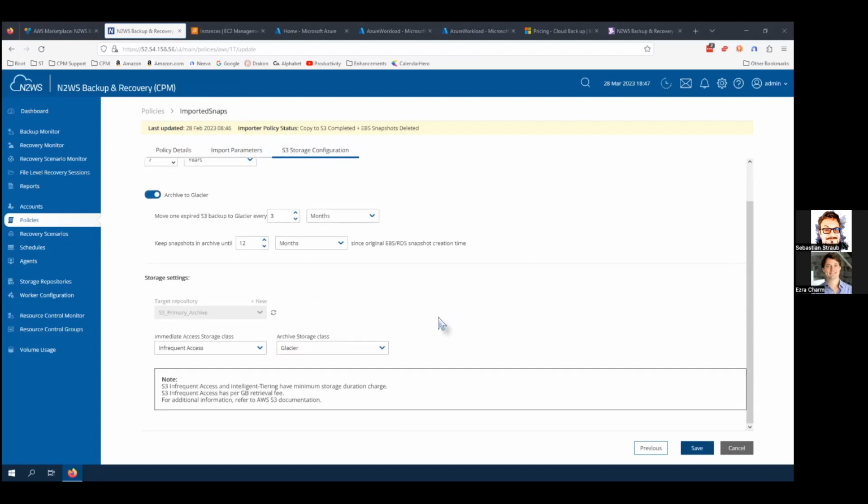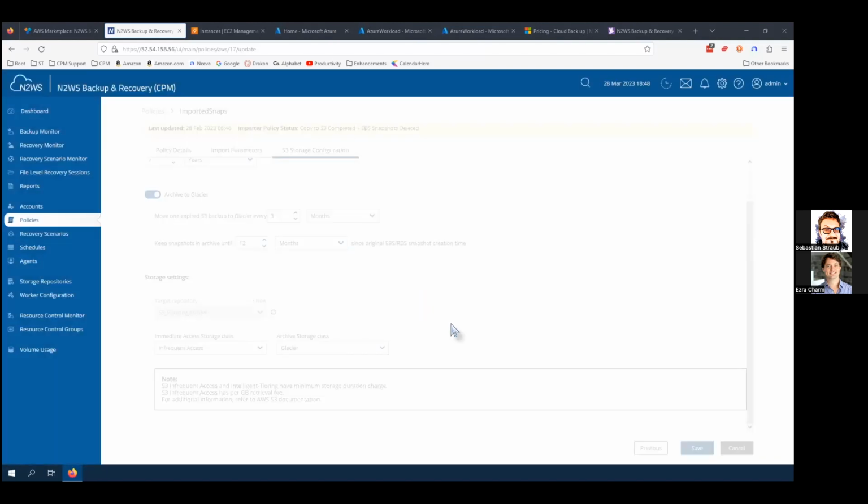So you could say, well, I'm going to keep some snapshots. Remember, we did talk about this, grandfather, father, son, some snapshots, then some infrequent access, and then eventually the data is stored in Glacier. So this importer policy allows you to import the snapshots. And then at the end of that process, the importer policy is going to say, all data was now imported and is safely stored in the S3 bucket in the storage tier that you chose. Would you like me to go ahead and delete the snapshots? When you do that, all of your backups are still available in an S3 bucket, safe and secure, available very, very quickly, but you don't have the storage cost anymore for those snapshots. That's a savings on day one. And it's very, very simple to deploy N2WS backup and recovery in your environment to immediately make use of that.